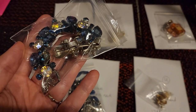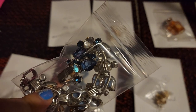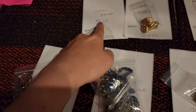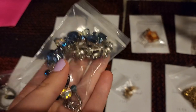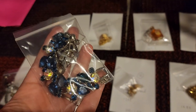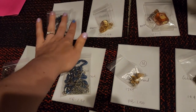This is my first Juliana bracelet. You can tell by the 5 links on the back that it is a Juliana. And I paid $24 for this piece, and that's what it said on the receipt. And then it sold for $80. So after fees and everything, it came to about $40 of profit, but you know, literally sold within 24 hours. So making 40 bucks within 24 hours is really awesome.